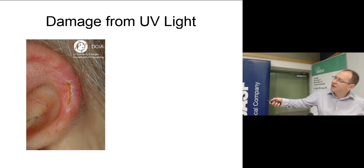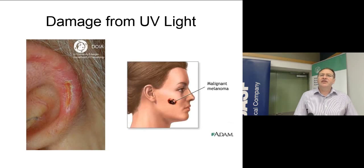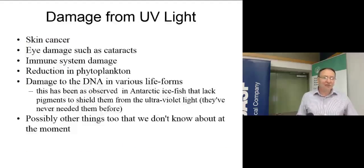Okay, and you can see here, there's an early form of skin cancer on an earlobe. And this, if it's untreated, can lead to something a lot more serious called a malignant melanoma. And that's just a cartoon picture. Here's a real one, quite advanced stage. Looks a bit like the blackberry jam I had on my toast this morning. Yeah. So obviously this is not a desirable thing. We do not want to destroy our ozone and have a lot more UV light.